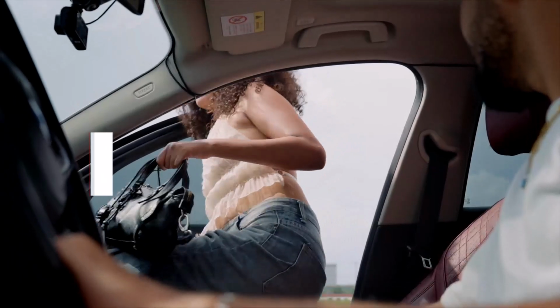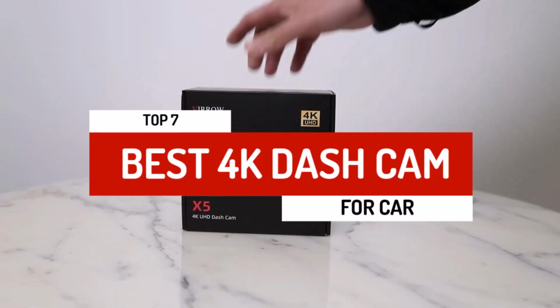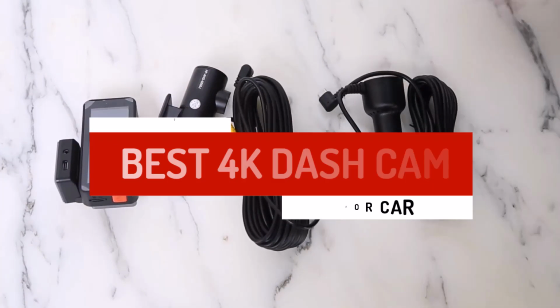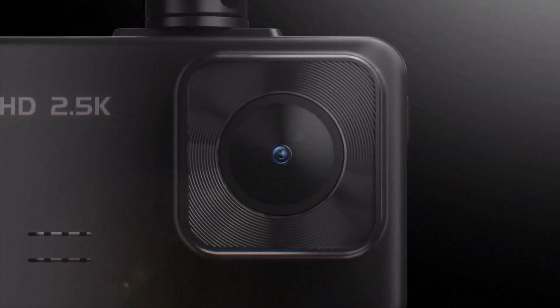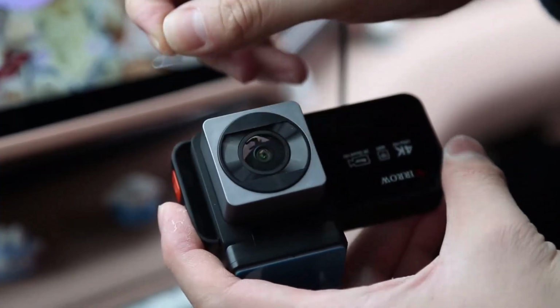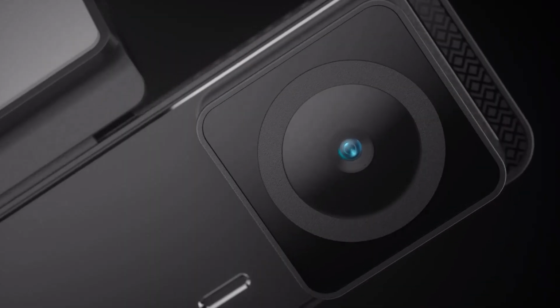Confused about choosing the best 4K dash cam for a car for daily driving? This video covers the top dash cams with strong night vision, GPS tracking, and smooth video recording. We'll help you pick the right one based on your needs and budget. Let's explore the best options together.